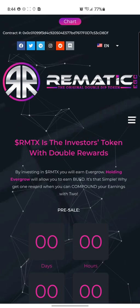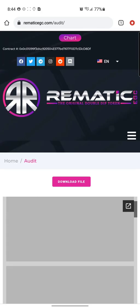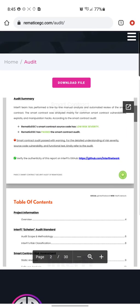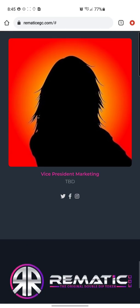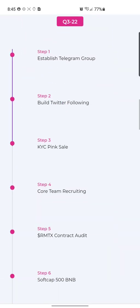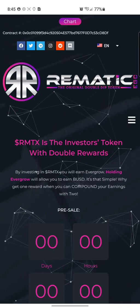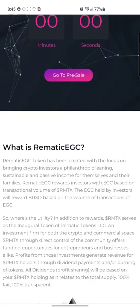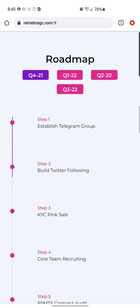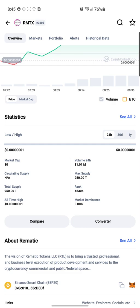Let's click on one of them's Twitter and see what they really post on Twitter. They just bring us back to the top. Oh, this is their white paper. Oh, their audit, I'm sorry. That's their audit. I clicked on the audit by mistake. Let's click on their Twitter. Same thing again. Their Twitter links to their dev team only brings you to the top of the page. It doesn't bring you anywhere. I do not like that. I like when teams are doxed, but they say they're gonna be doxed at 10 million market cap. And how many million market cap are we at right now? We're not even sure what market cap they're at right now.